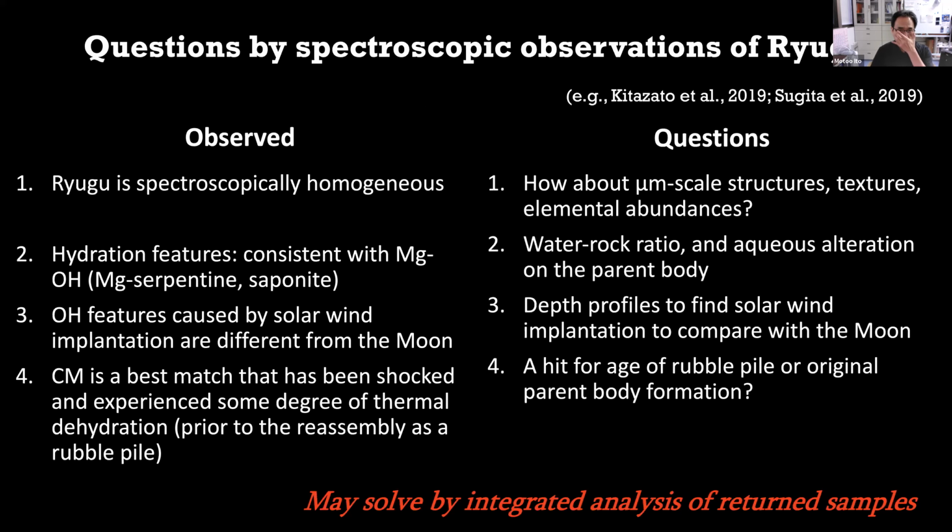Okay, these are the open questions from spectroscopic observations of Ryugu. What we observed is that Ryugu is spectroscopically very homogeneous, with hydration features and also OH features caused by solar wind implantation, different from the Moon. CM or CY is the best match. The question here is: what about the micrometer-scale structures, textures, and elemental abundances?